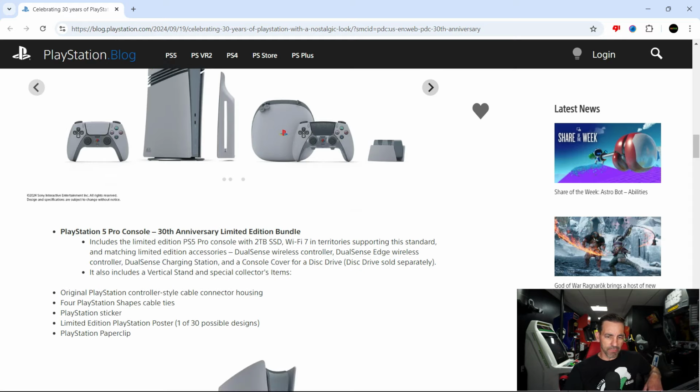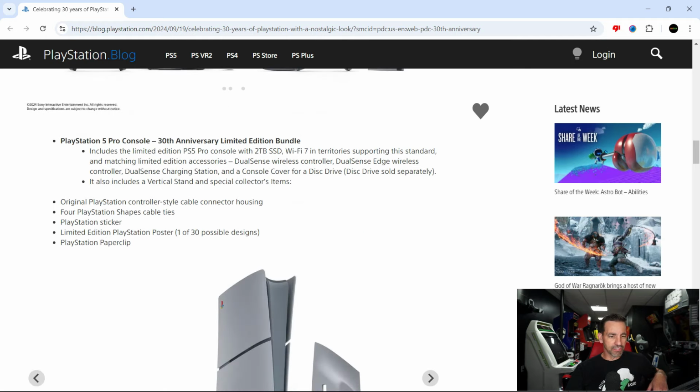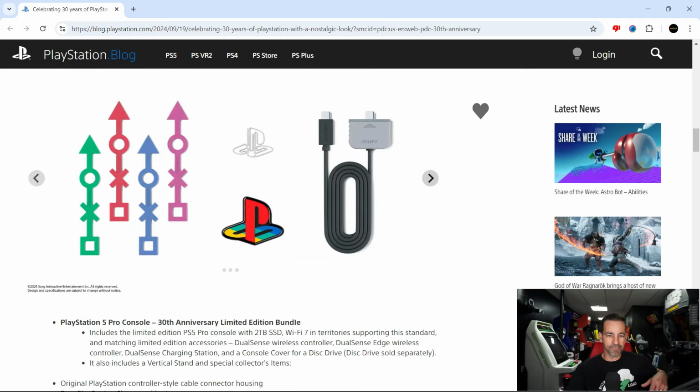So you're going to have the PlayStation 5 with 2 terabyte SSD. Of course, you're going to have the DualSense controller, the DualSense Edge wireless controller, the DualSense charging station, and the console cover for the disc drive. Remember, the disc drive for the PlayStation 5 is going to be sold separately, but if you happen to have one, they're going to include a cover so you can keep the whole look going. So that's awesome. We talked about some of these items here.